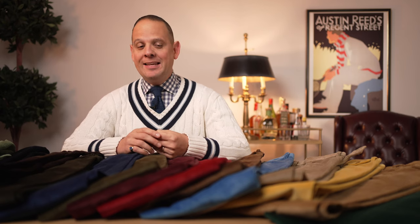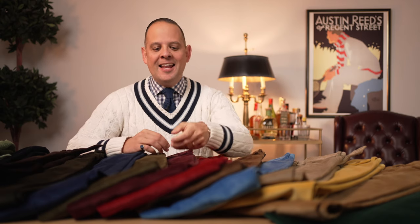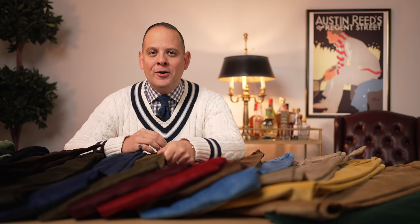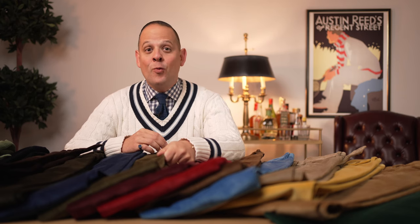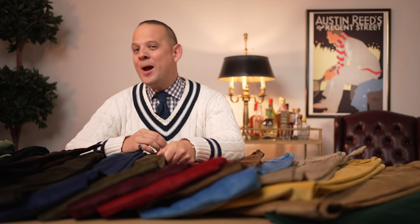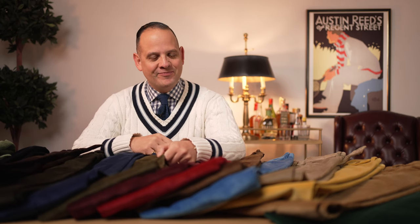Honestly, I'm really excited about it because this took probably 2 years from testing the initial phases, and now we have 14 colors in a really nice heavyweight fabric, which is perfect for winter. And I tested about 20 different corduroy fabrics from different mills and different weights and different wales. And this was the winner.